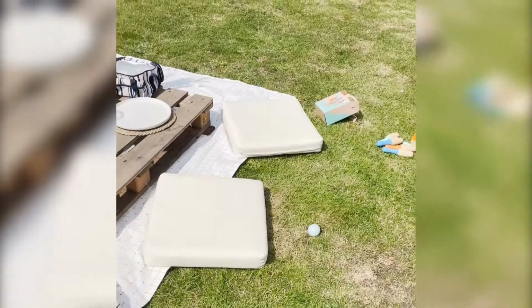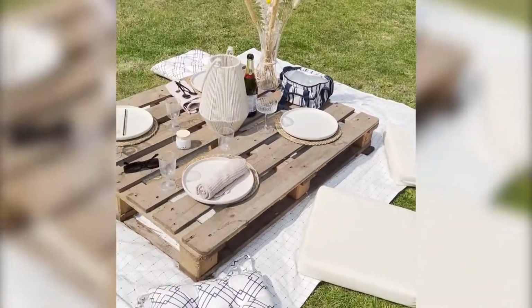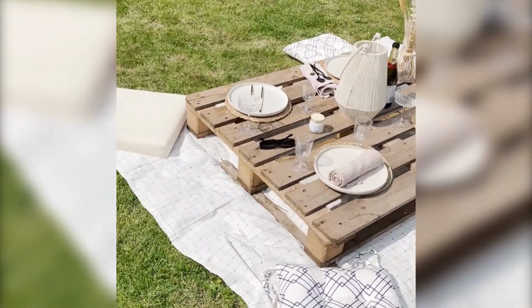I know a lot of people are opting to have little garden parties rather than going out, so this kind of thing in the nice heat would be perfect. Yeah, that is it. Hope you like the end result. And yeah, go have a little shop in Primark because there's some good bits.